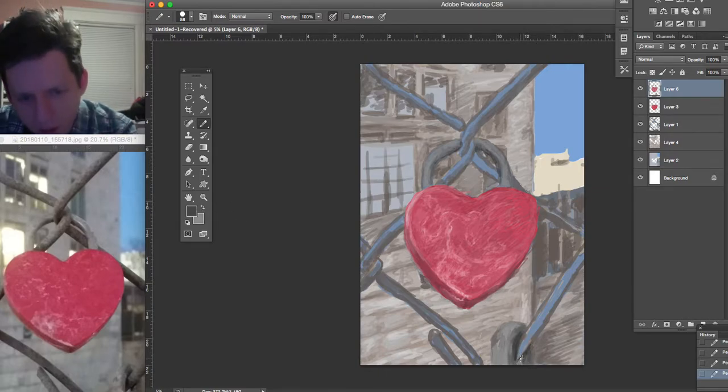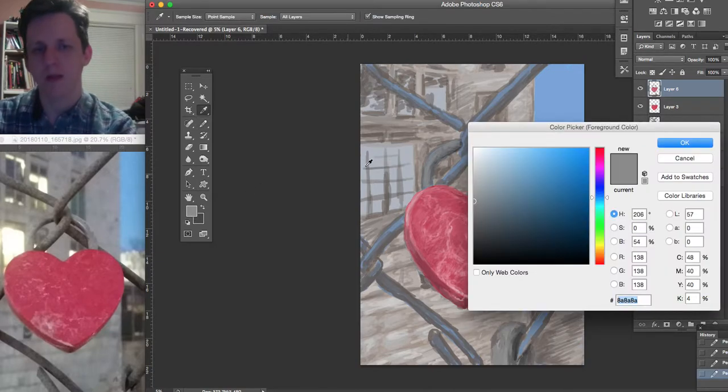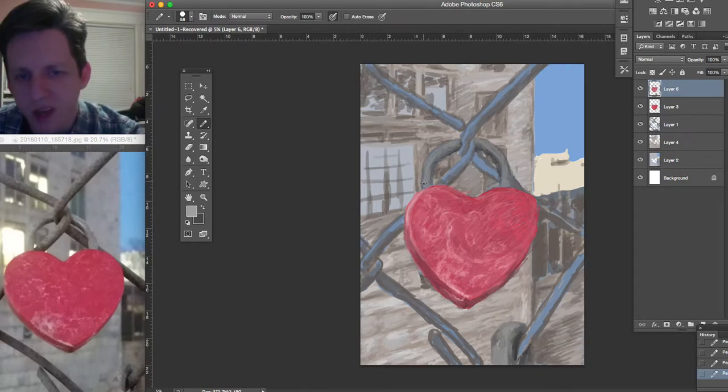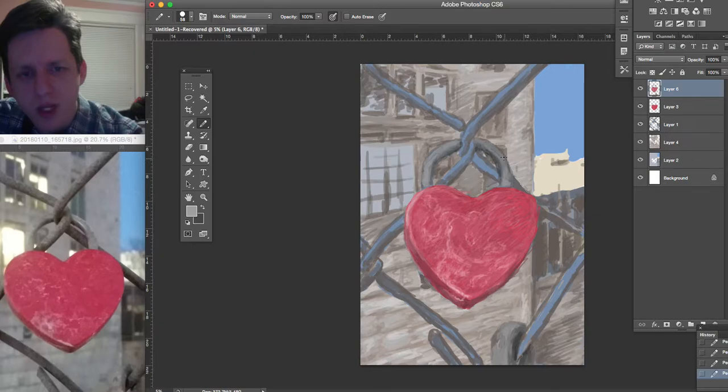Mark. Mark. And as we gradually make our way up this grayscale, closer and closer with each shade.